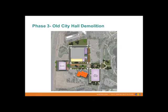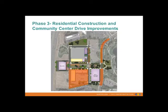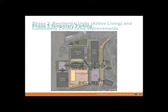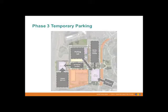And so at this point, which we're calling phase 3, would be the construction of the future senior center residential area. And at this point, the capacity of Community Center Drive would require having 2 lanes in both directions, so there would have to be significant improvements to just widen that to handle the additional people and uses. And while that's under construction, again, we wanted to think about parking for those open municipal uses, the city hall, the rec center, the theater.